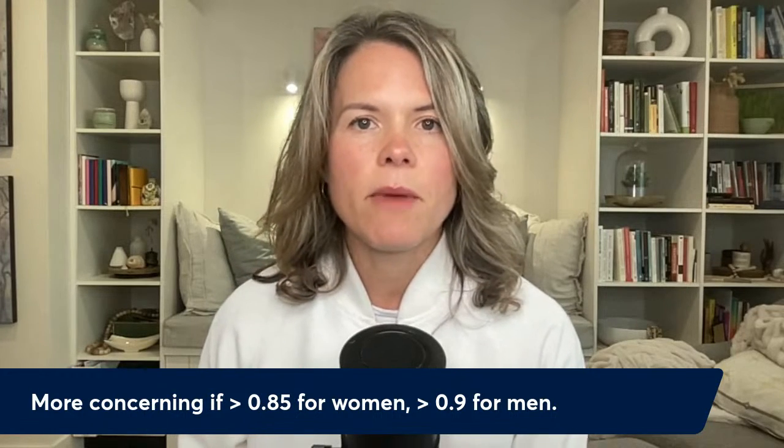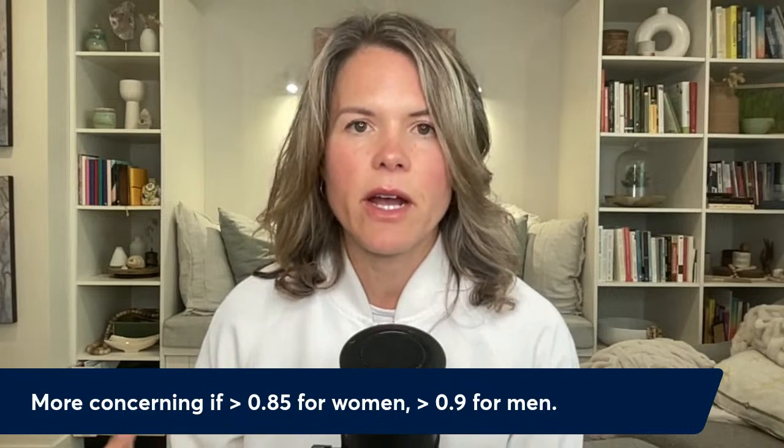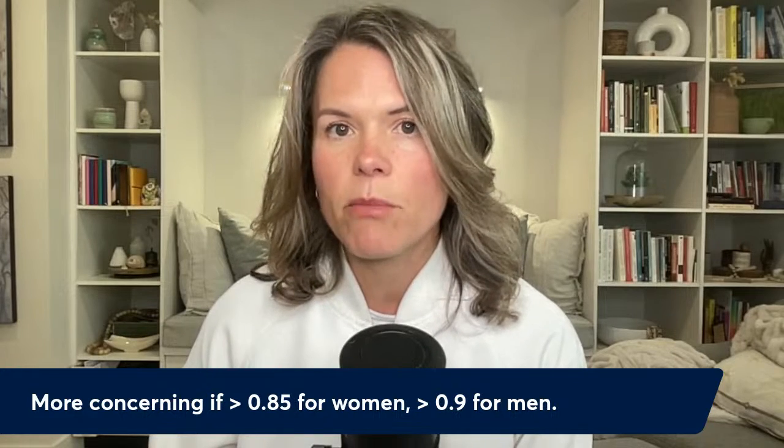And the problem with BMI is that some people can actually be very fit with a lot of muscle mass and have very high BMI. So again, it's that waist to hip ratio that is most useful for determining if you have any problems with visceral fat.